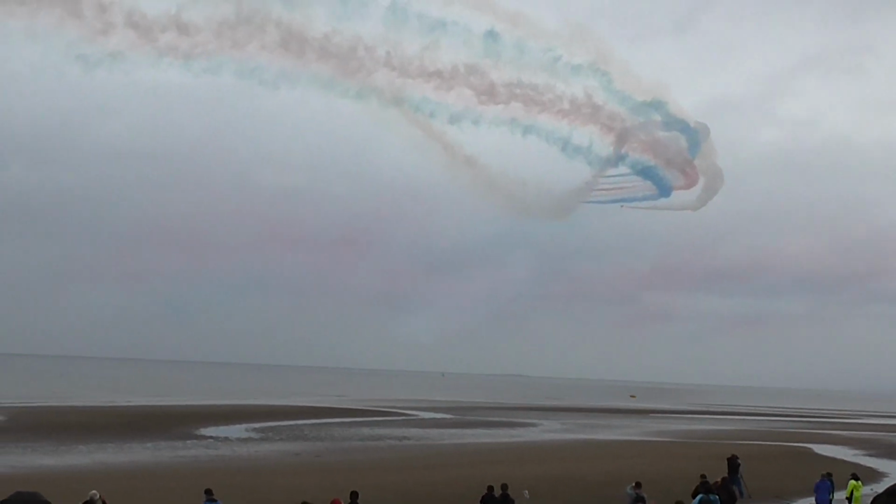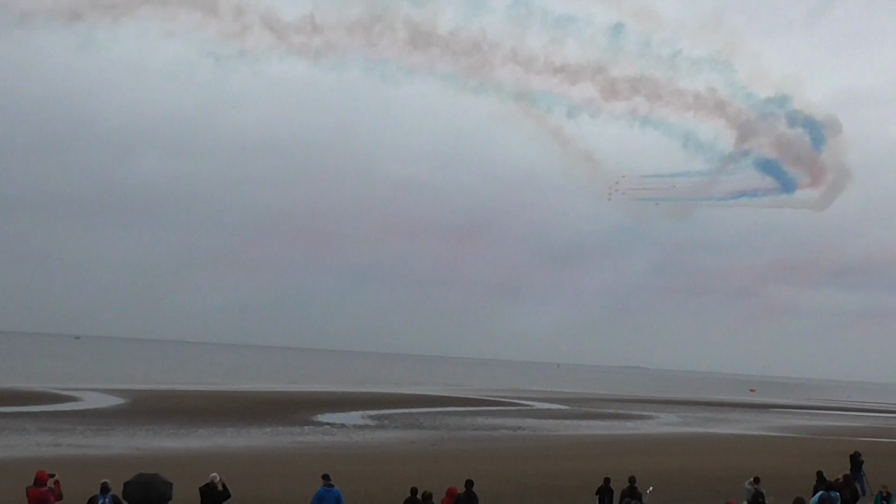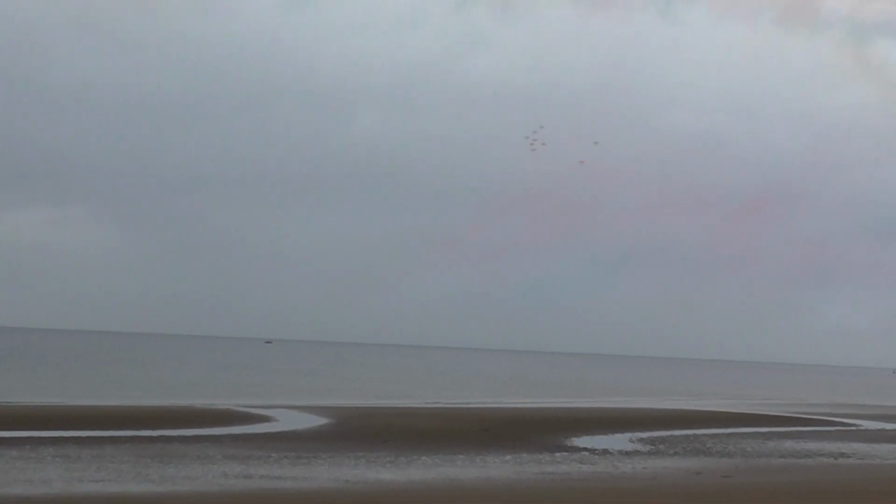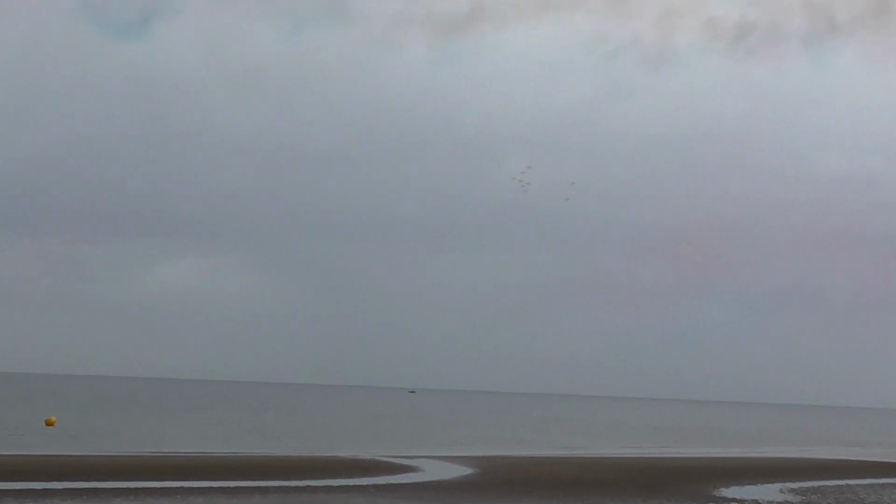Red 8 finishes his final roll in the Tornado and the smoke is going off. Now you'll see Reds 2, 3, 4 and 5 move to the very back of the formation and beam Red 7's aircraft. Reds 8 and 9 are going to tuck in behind and they are soon to form the shape of a fabulous feat of British aviation engineering excellence. It is the shape of Concorde.